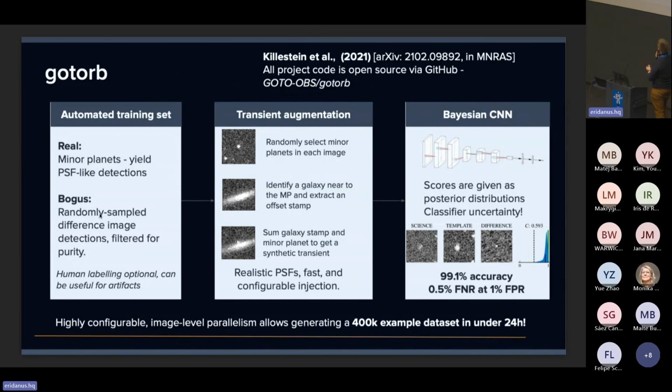So there are 3 steps to this project that are really useful for transient science. We have a fully automated training set. Solar system people can cheer because we make use of the minor planets here. These are our real detections that we use to train the classifier. And then we use the fact that this difference imaging process leads to high amounts of class imbalance due to artifacts, and use randomly sampled difference image detections as our bogus set.